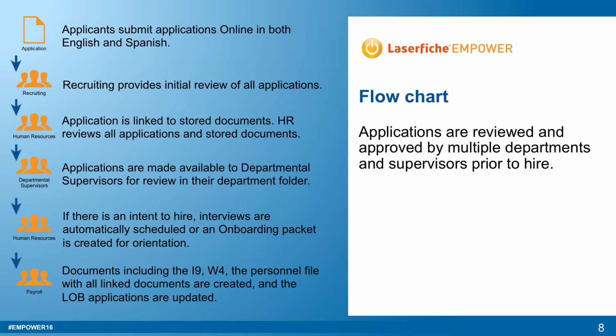At which point, if they were approved, it would come back to HR. HR would then provide the onboarding process. They'd actually sit down with one of the applicants, go through that process, and onboard them.